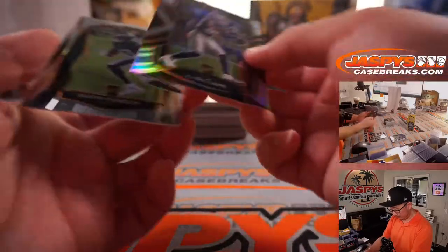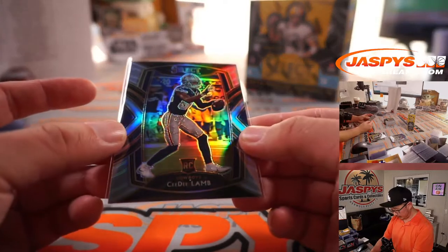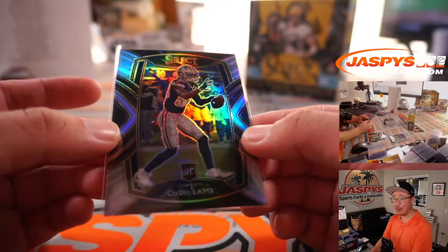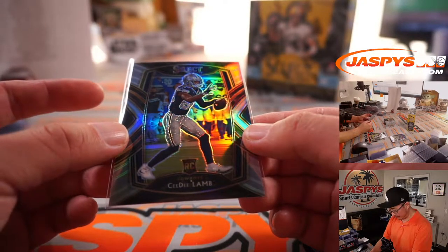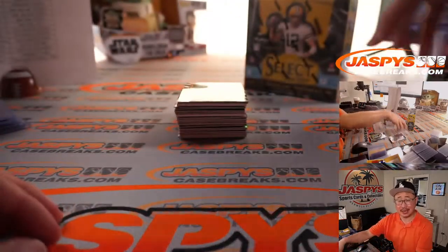CeeDee Lamb. Rookie. What's he doing here? Is he about to pass the ball? It's looking like he's gonna pass the ball. It's a cool shot though. That goes to David in Dallas.